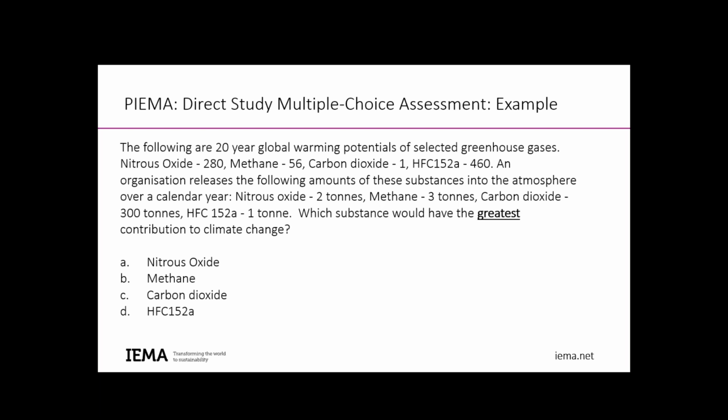Okay, so just to give an example, which is one of the examples that you would see in the practice questions available on the website. We can see here a question about global warming potentials, and we may need a calculator for this. It's saying the following are 20-year global warming potentials of selected greenhouse gases: nitrous oxide 280, methane 56, carbon dioxide 1, HFC 152A 460. An organisation releases the following amounts of these substances into the atmosphere over a calendar year: nitrous oxide 2 tonnes, methane 3 tonnes, carbon dioxide 300 tonnes, HFC 152A 1 tonne. Which substance would have the greatest contribution to climate change?